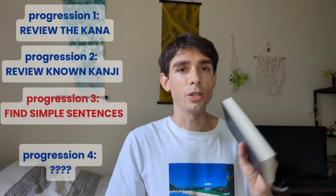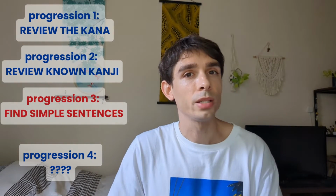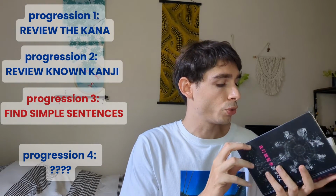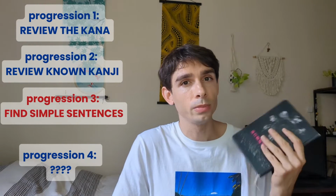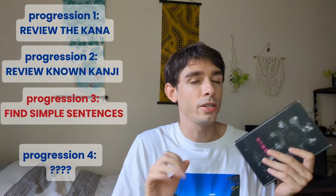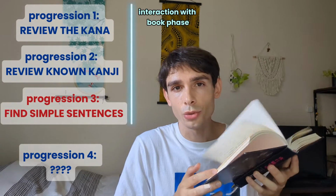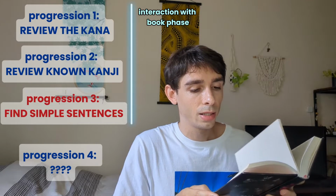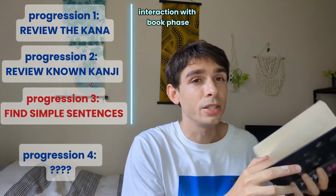Now, what is the next thing in the progression order? Of course, trying to read something. You are learning Japanese, so it means that you are probably using some textbook or you are immersing yourself, and anyway you must be learning something. The book is still too difficult for you to read, but you can try to find easy sentences within the book. And from these easy sentences you can learn new vocabulary that you don't know, right? Again, you're still not trying to read the book, you're just trying to interact with it and learn something from it before you actually understand everything.